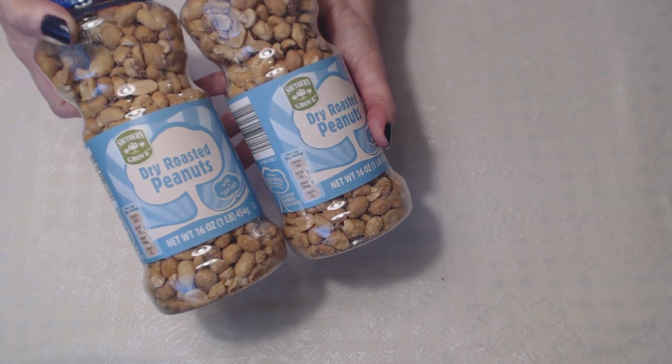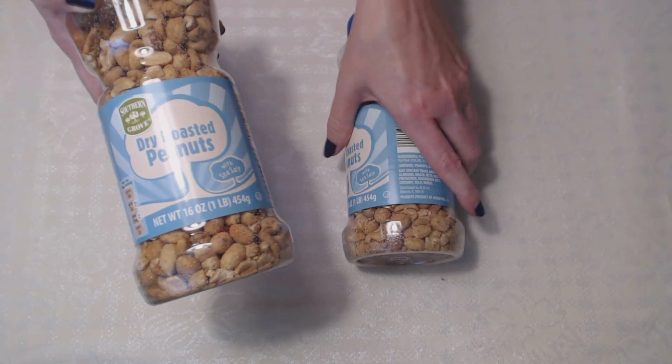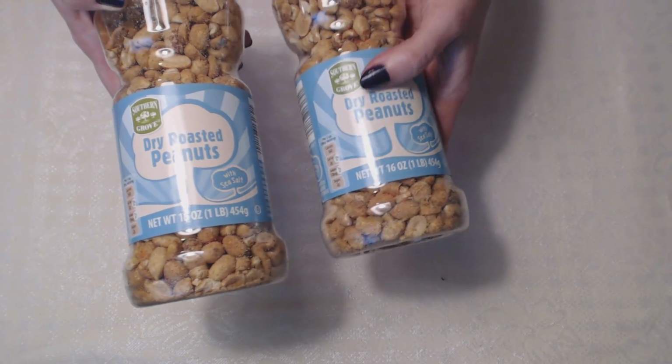So these are my 2 containers, and they are each a pound. My 2 containers of peanuts. So as you can see, a lot of this is for my lunches and the kids' lunches.